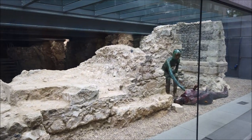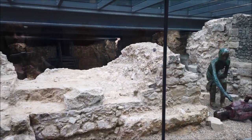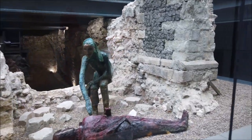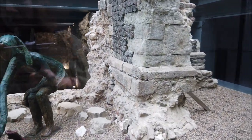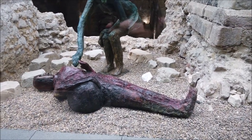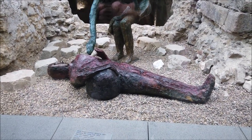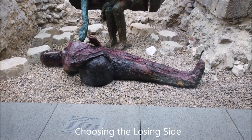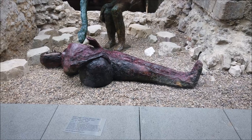So here it is, the crypt of the chapel of St. Mary Magdalene. What are these two? Well, I think they stored bones. And this is David Teager-Portman, Choosing the Losing Side, 2014, The Last Explorer, 2014. They reflect the history of figurative representation.